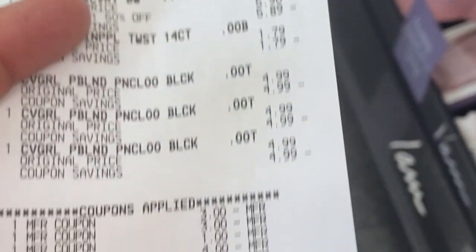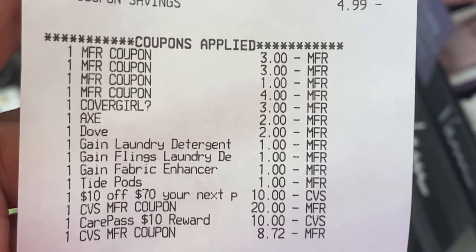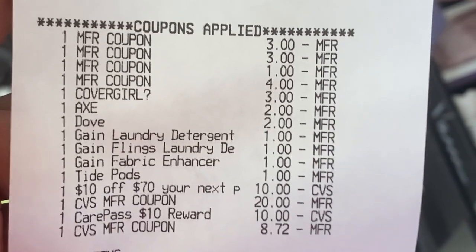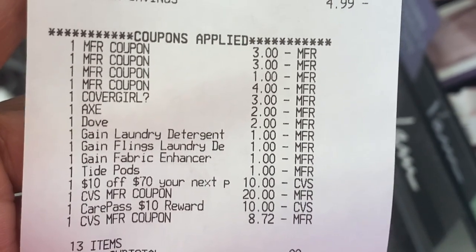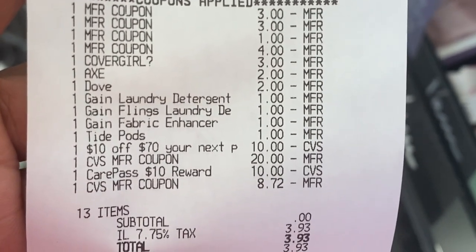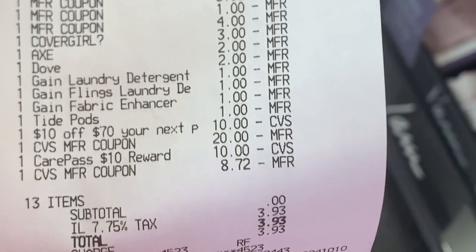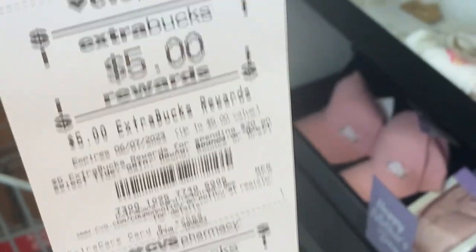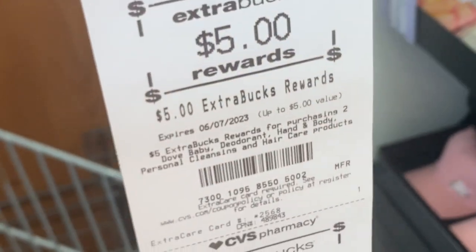Here's my receipt, everything I picked up. Those are my coupons. CoverGirl at the top, $1 digital. That was a $1 hang tag that had the Walgreens insignia on it. For the Axe, it took that. $4 for the Dove. $3 digital for the CoverGirl. That's the Axe digital, the Dove digital, my laundry detergent digitals, $10 off of $70. I used my Care Pass at $28, $29 in Extra Care Bucks that adjusted down. Subtotal zero, just paid the tax. Got back $5 for the Bounce household deal, $5 for the, I don't even know what that is, the Dove, $4 for the Axe, and $8 for the CoverGirl.